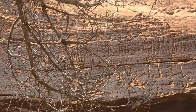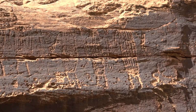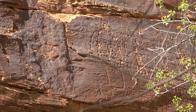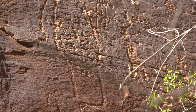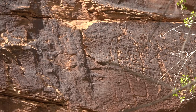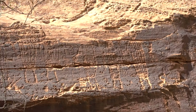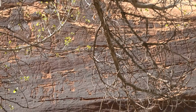Looks like there's also a whole lineup of human figures here. Lined up, and again, very unique style. That one's a little bit different than the others. Almost looks like maybe a mother and a child. Again, that's just supposition. You don't know what these are unless you talk to the actual person who made them. These are not a written language. But again, interesting to see humans depicting themselves.